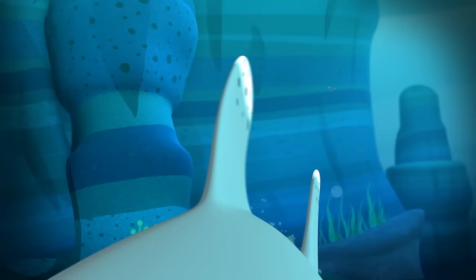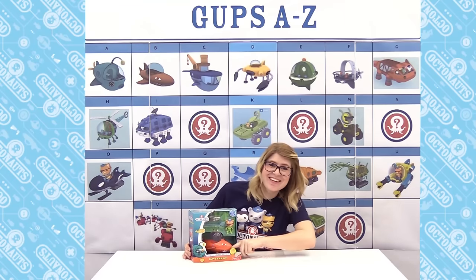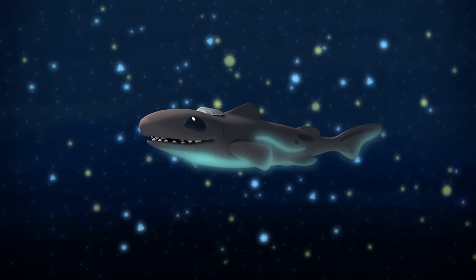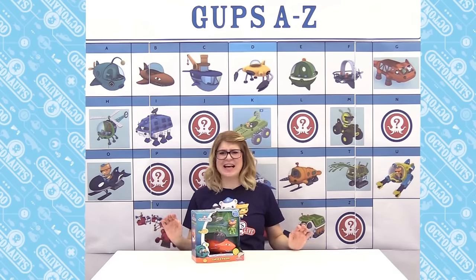The Gup B is actually designed to look like a shark. I don't know if you could tell by these big teeth down here. And did you know that there are over 400 different species of sharks in our oceans? Shiver me whiskers, that's a lot of teeth.